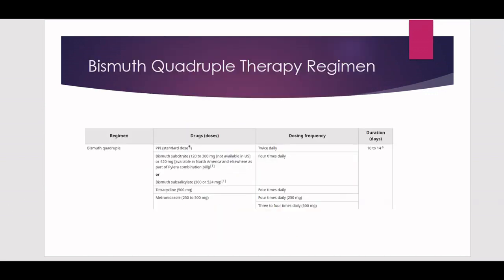The bismuth quadruple therapy regimen basically includes a PPI at the standard dose, which is usually twice a day. For example, pantoprazole twice a day. It has either bismuth subcitrate or you can use bismuth subsalicylate, whichever is available. Like in North America, we do have the subsalicylate.